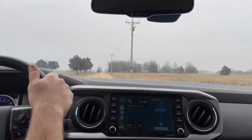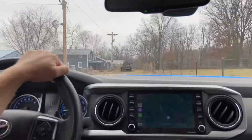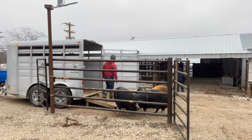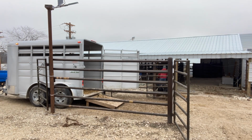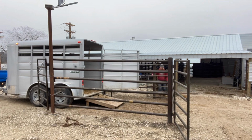So once we finally get to the processor, they've got a pretty great facility for pulling right through and then unloading and leaving the pigs there overnight, because like I said, we're dropping off on Sunday, and their processing dates are Monday for USDA and Tuesday for custom exempt. So they will have to stay overnight, and while I don't really like that, they're the only pigs there, so there's no crazy extra stress. And like I said, going forward, we're going to be doing a lot of the processing for our own use on farm. So that'll be a little bit easier and less stressful for the pigs.